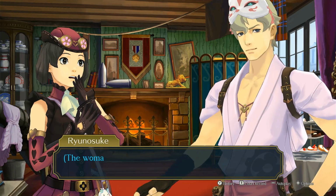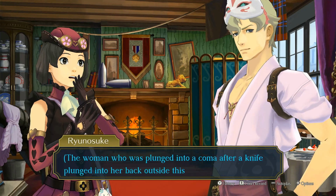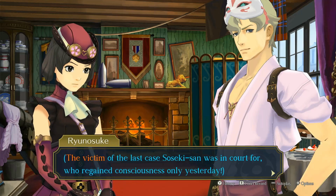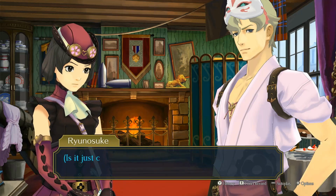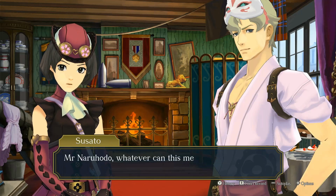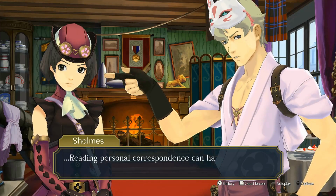Olive Green? Which makes sense, because if you remember, we saw a picture of him back in her hospital room. The woman who was plunged into a coma after a knife plunged into her back outside this house 5 days ago? The victim of the last case Useki-san was in court for, who regained consciousness only yesterday? Is it just chance that her name has come up now? Could it possibly be a mere coincidence? Mr. Naruhodo, what can this mean? Reading personal correspondence can have its merits, you see, Mr. Sato.